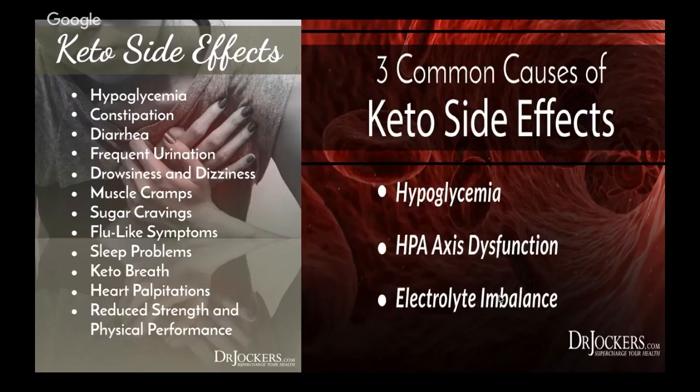And then skipping down to electrolyte imbalance, again, in the initial phases of a ketogenic diet, your insulin levels drop. And one of the functions of insulin is to retain sodium in the kidneys, which also tells the body to retain more water. So you go into a ketogenic state, your insulin levels drop, and you actually expel a lot more water and minerals, increasing your need for them.